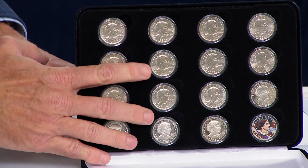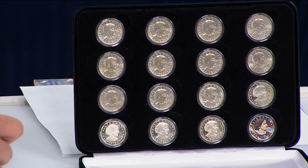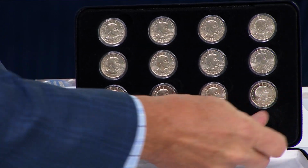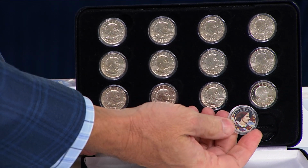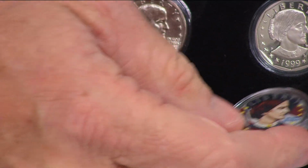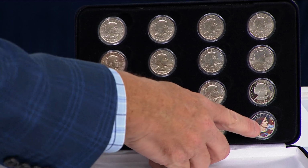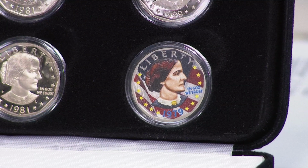Now, if you'll notice that the set right here is 15 coins. And as nature abhors a vacuum, so do I. And so we had this last little thing down here. So we just took a Susan B. Anthony dollar, a 1979, and colorized it to fill that in there. So that's a nice little extra piece. By the way, these are like $8, $9, $10 out there in the marketplace by themselves. So we add that in.